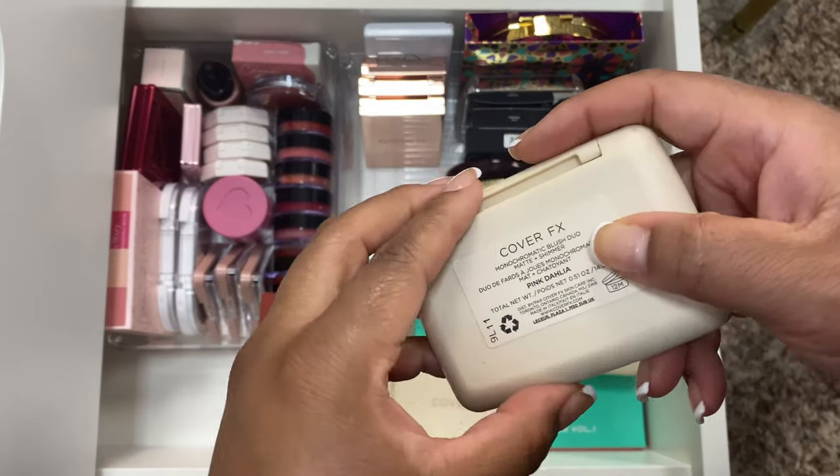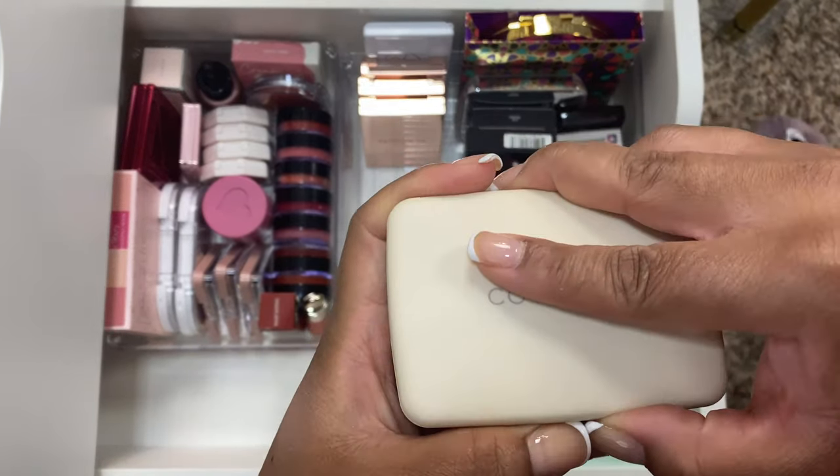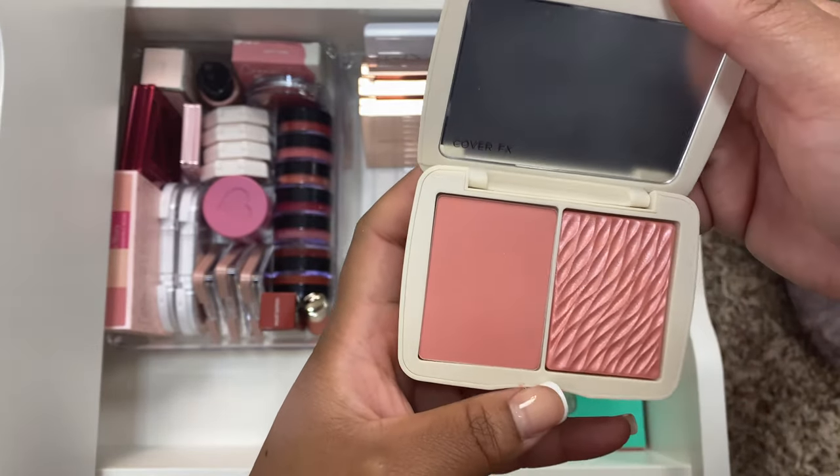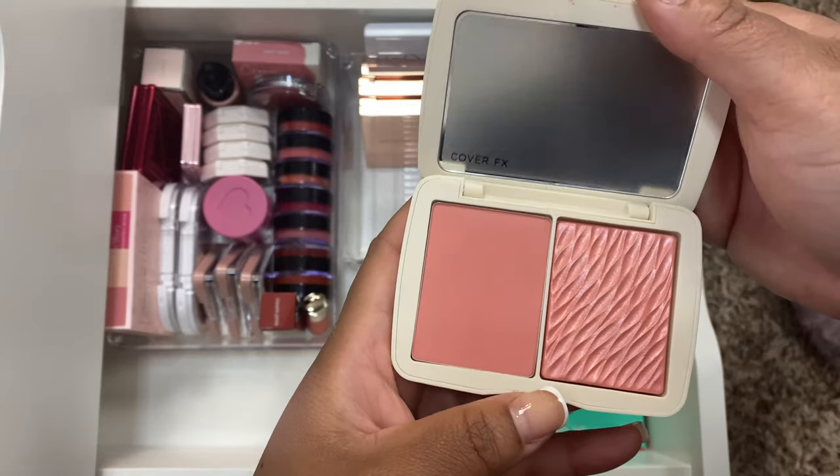This one is Pink Dahlia. Oh yeah, wait till y'all see Pink Dahlia. Pink Dahlia is the fave, I think. Yeah, and there's like a bright pink one. I didn't get that one, and I should have.